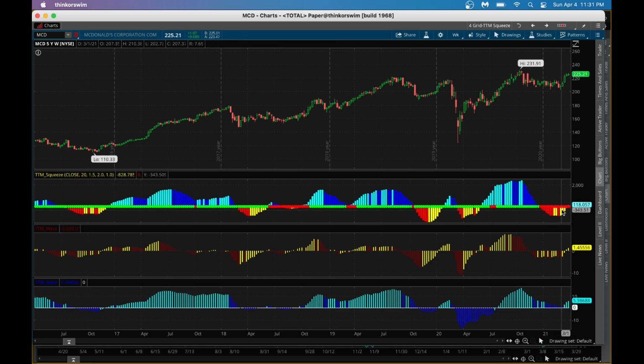So all the red dots, if there is a green dot after the red dot, that means the squeeze has fired. But now we have only red dots, which means the squeeze is forming up at this point. And as you see here, the histogram is kind of curving, and it's trying to go above. Anytime you see the yellow bar getting shorter and shorter, that means the histogram is going in a positive direction as we go forward.